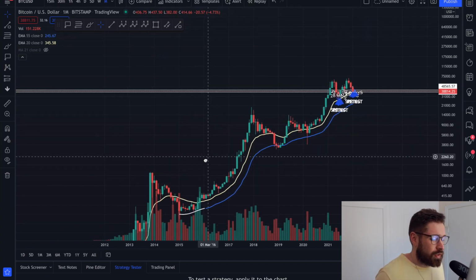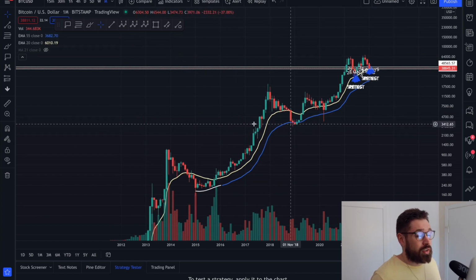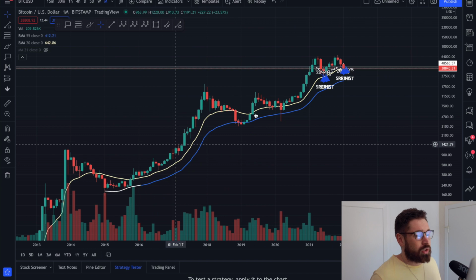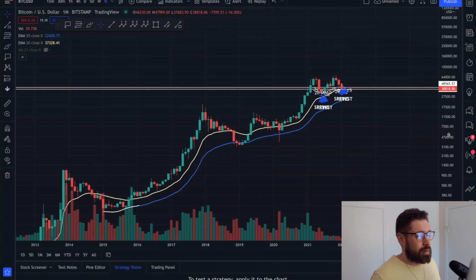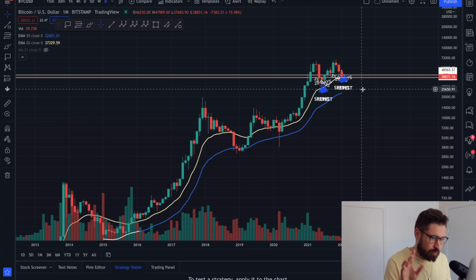As you can see, if we go back to the 2013 bull run, our bear market bottom was substantially higher than the previous bull run's peak. And I think we will see that again if we were to go into a bear market. I think we'd probably find support around 24 to 28K or 24 to 30K, if that were to play out.